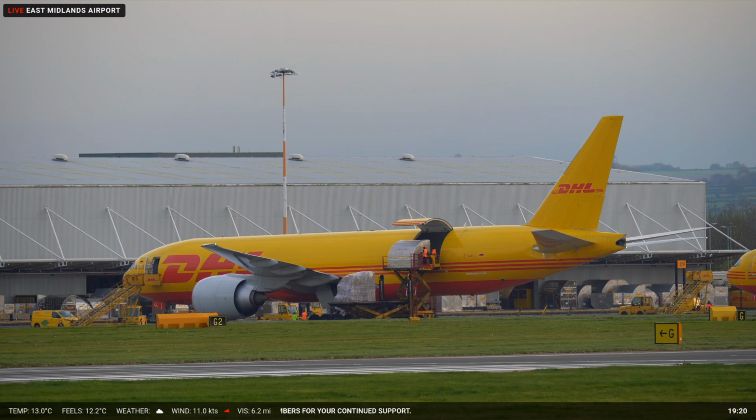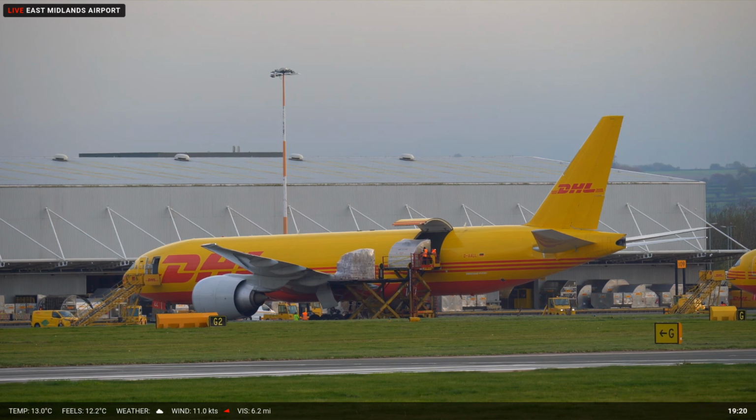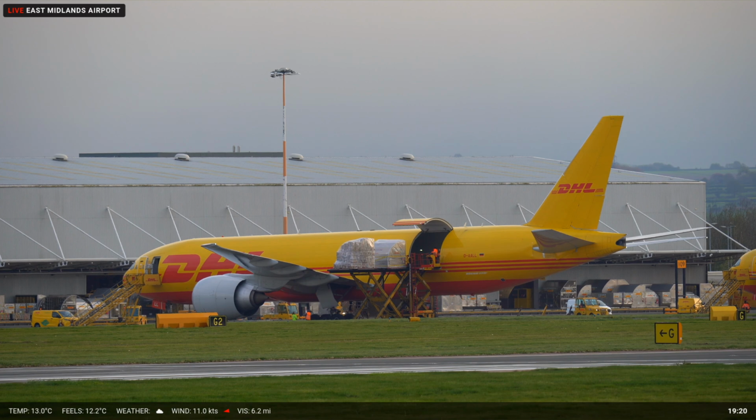Next service in though, the Jet2 service in from Gran Canaria. That one just south of Ashby-de-la-Zouch, passing through 5,900 feet, and just a little further behind that, making its way just south of Leicester, the DHL service in from Leipzig.